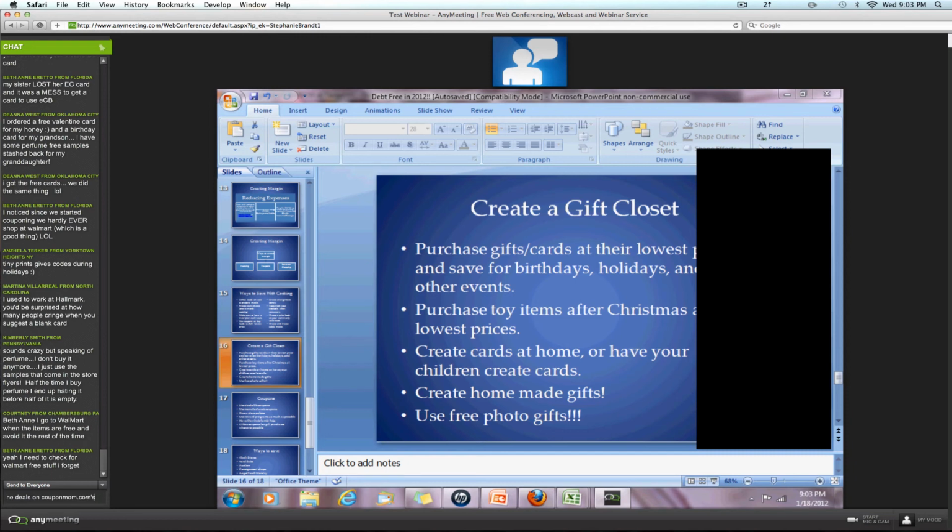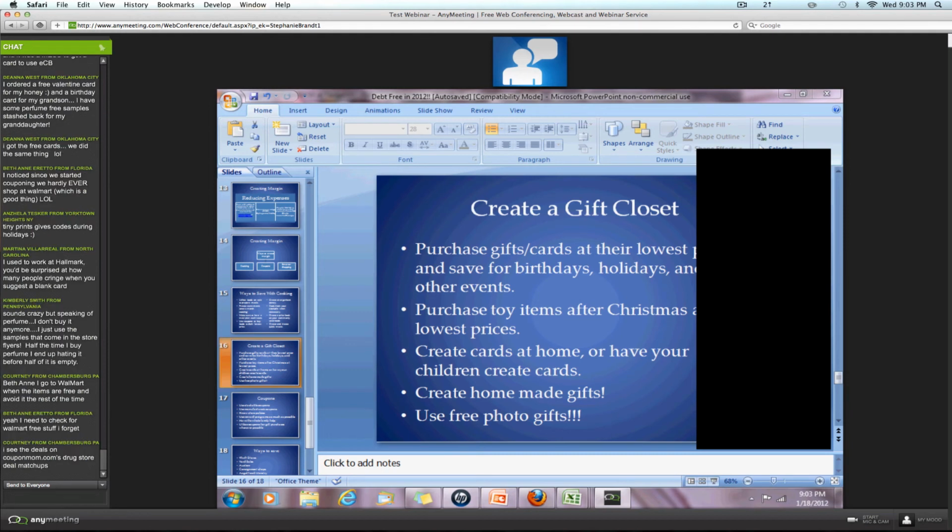And once you start saving all this money on all this free stuff you're getting, I have created enough margin now where I was so excited because, you really have to, well, I lost my train of thought. I was reading what Courtney said.